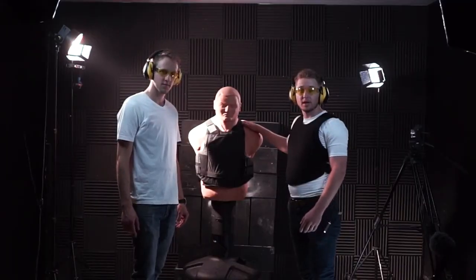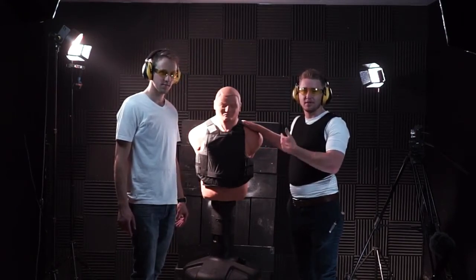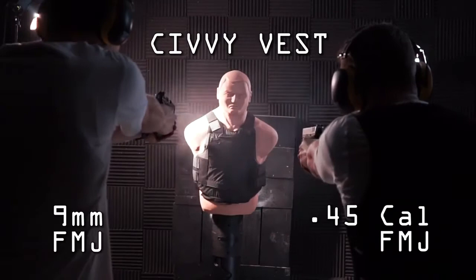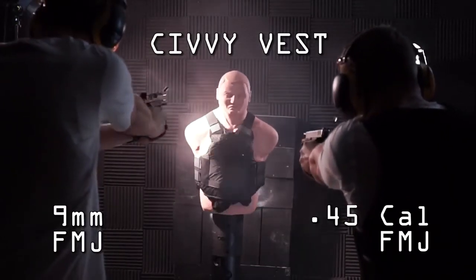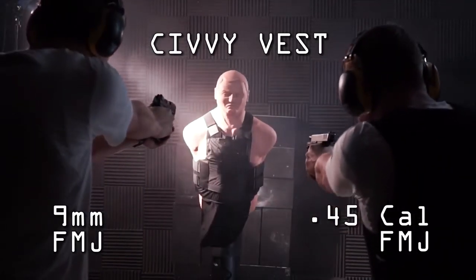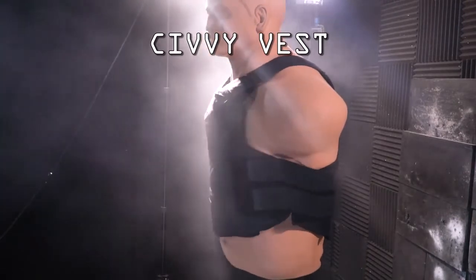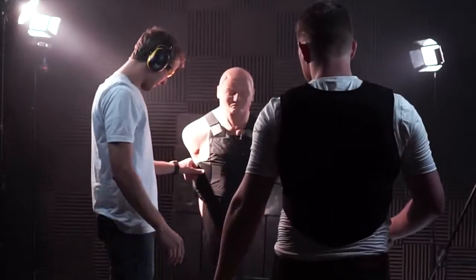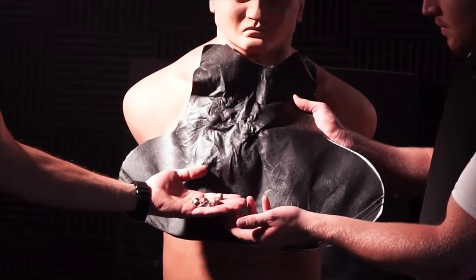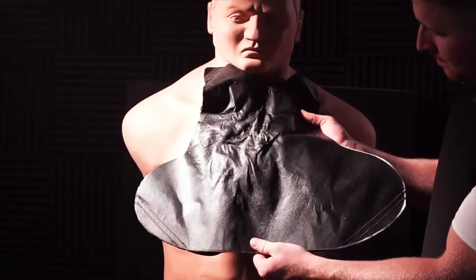So our good friend Bob, he's currently wearing the civvy vest, level 2 protection. Right now we're both wearing a T-Shield, which also has the same level of protection, level 2 protection. Now we are going to shoot the civvy vest and see how well it holds up. As you can see, there's absolutely no penetration. Slight discoloration from receiving a couple slugs, but other than that, absolutely no penetration.